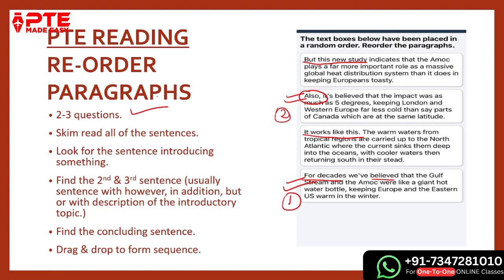Now talking about the third one, now they have already discussed what they believed, they are contradicting it. Third sentence, but this new study indicates that AMOC plays a far more important role as a massive global heat distribution system. So contradicting it. And the last one will definitely be this. It works like this. The warm waters from tropical regions are carried up to the North Atlantic where the current sinks them deep into the ocean. So basically they are concluding it. They are giving you the summary of whatever they have mentioned in the first 3 sentences. That's why it is going to be the fourth answer.